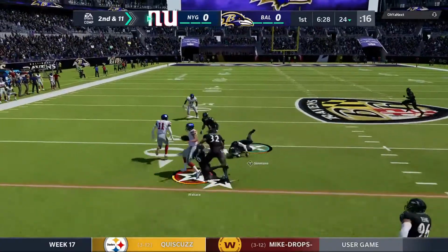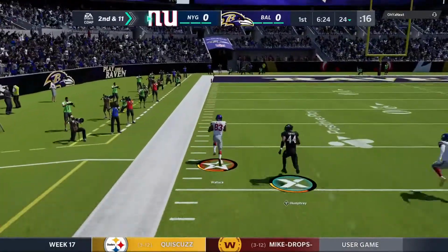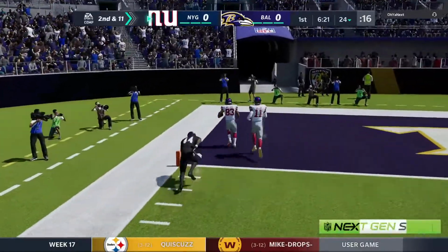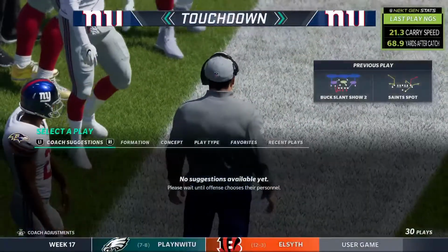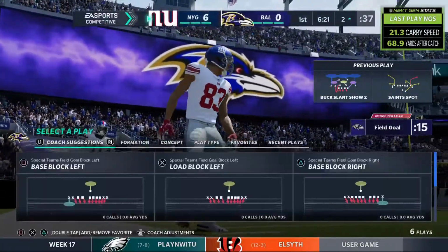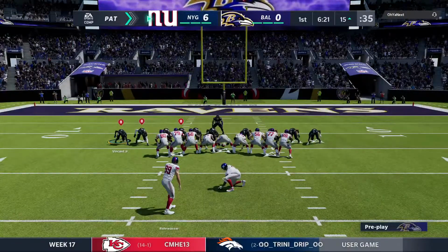A throw over the middle, taken in. Fights through, and now a crease. Touchdown, Giants. A big play there. 76 yards. And the Giants are going to take a first quarter lead.